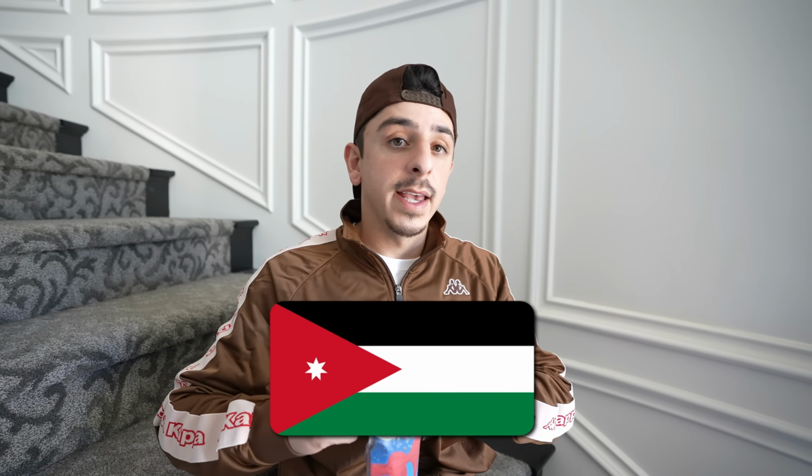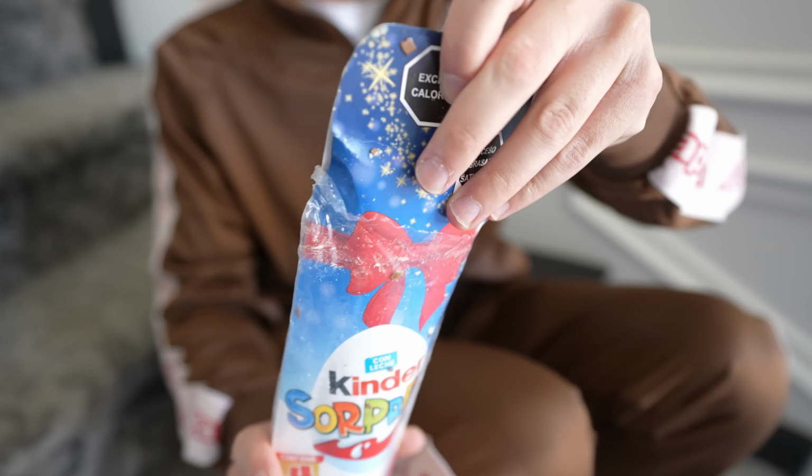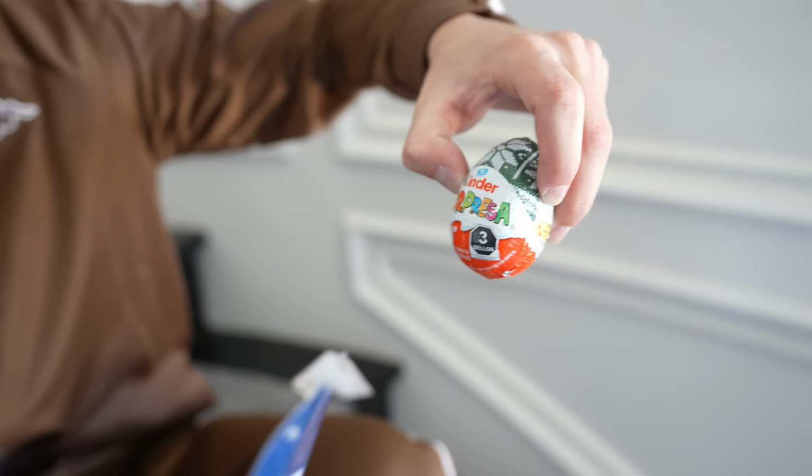We're gonna open this one up. I think one of the first chocolates I've ever eaten in my life, my parents brought it from Jordan. It was Kinder, but it was just like the OG Kinder bars, and we would always refrigerate them. Okay. No, you want some? No, I'm kidding.